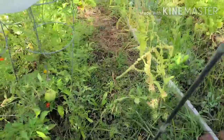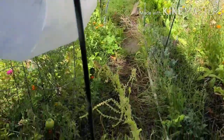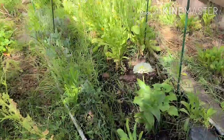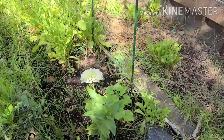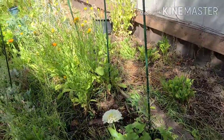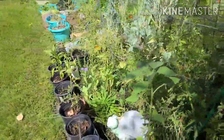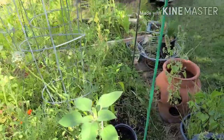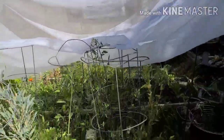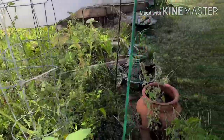It's shadier over here until later in the afternoon, so these are not ripening as fast. That zinnia is still beautiful. Yesterday we had quite a lot of wind, and as you can see, my shade cloth isn't over part of this, so I'll have to fix that in a little while.